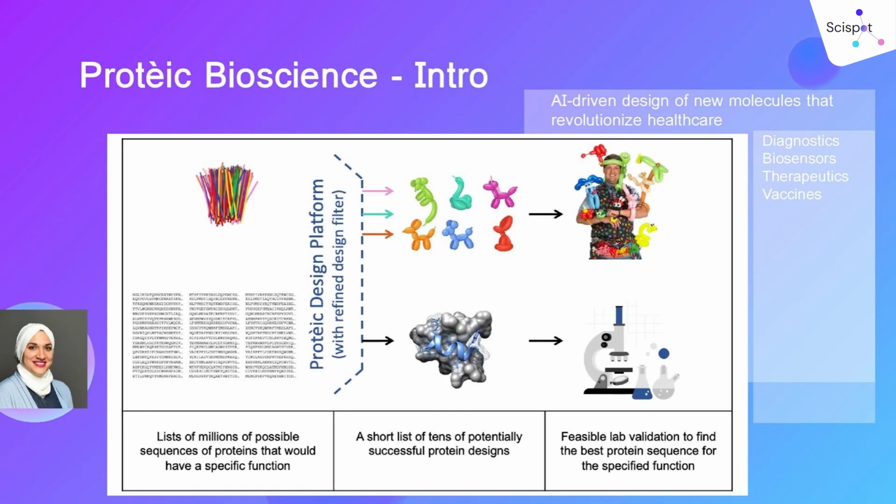I'm Sara Omar, the tech lead at Proteic Bioscience. In a sentence, we're a biotech company that uses AI to design proteins and peptides. Proteins and peptides are these beautiful biological molecules that can do a lot of functions if they have the right structure and the right properties. So they can be used in diagnostics, in biosensors, therapeutics, of course, and vaccines.